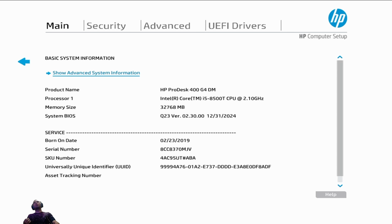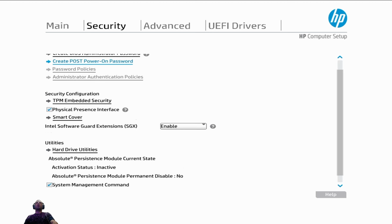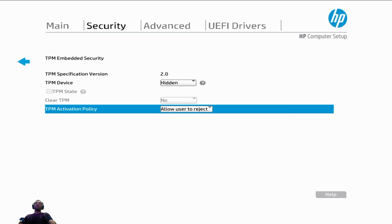The memory is fine, I believe it's 16 gigs and above for Windows 11. But the big thing going on in the background was the TPM 2.0. So if you want to render your computer ineligible for Windows 11, you've got to go into the security subsection of your BIOS, and then look for the section that says TPM or security device.